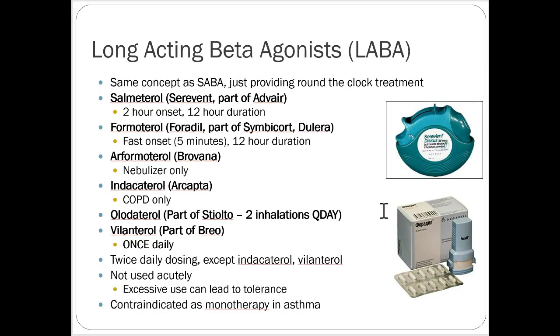Long-acting beta agonists are just like their short-acting cousins, but they last longer. So we can use these medications as controller agents. So when we talk about controller agents, we're talking about our long-acting inhalers. So there's control versus rescue. The same concept here. We're stimulating the same receptors, relaxing smooth muscle in the lungs with beta agonists.